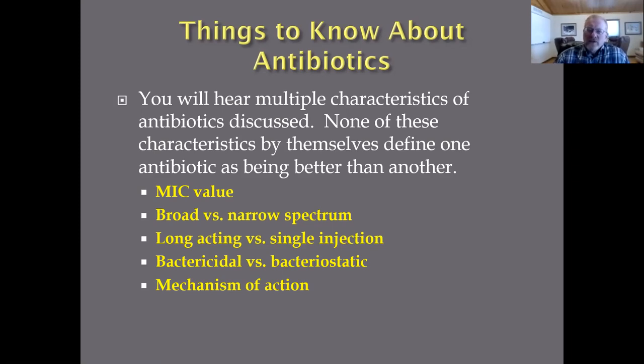And these factors we're going to talk about here could have a contribution to how the drug acts. But taken alone, any of these that you might hear presented to you as this makes this antibiotic better than any others, taking just one and claiming superiority based on that is something I wouldn't consider valid. And we'll run through those a little bit just so you understand what they are. And then when someone talks to you about that value for a drug or an antibiotic, you understand, oh, okay, that's what that is. Although it doesn't mean that it's necessarily superior to another one.